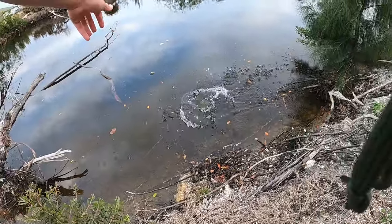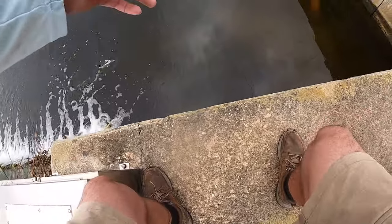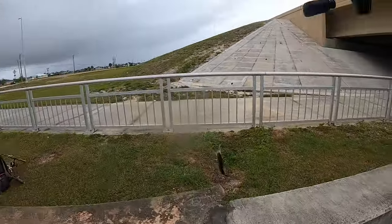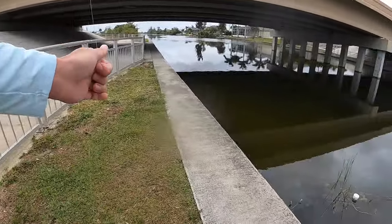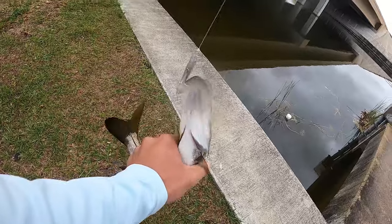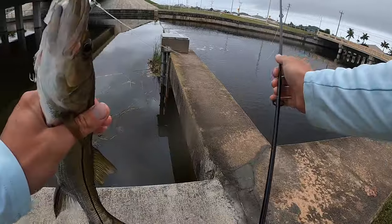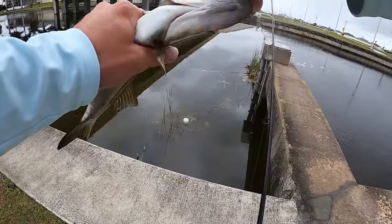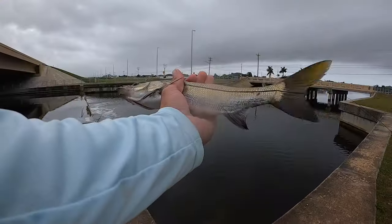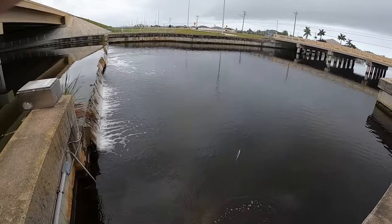See a fish. Alright, there you go. Oh, surprise snook. Threw a bunch of times, I didn't expect him to come up. Okay. Well, there's a little one. Yeah, a little snook. I caught a little bass up here off camera. Saw them chasing some bait around. Yeah, a little snook. Alright, see if we can get another one.